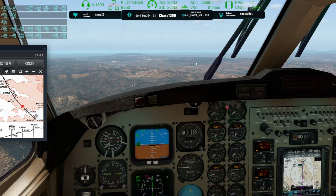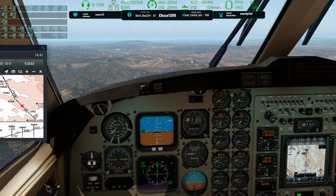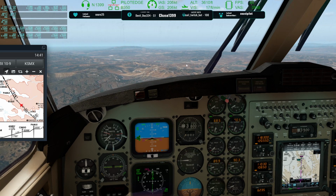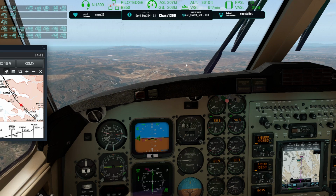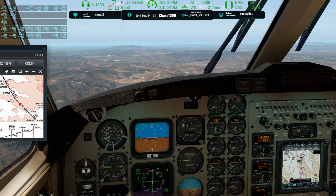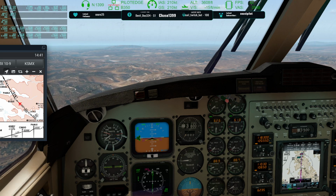November 1299, contact Santa Maria Tower 118.3. Santa Maria 118.3, 1399. Santa Maria Tower, King Air 1399 established on the RNAV 30 approach. Number 1399, Santa Maria Tower, runway 30, cleared to land. Vertical track. 30, cleared to land, 1399.